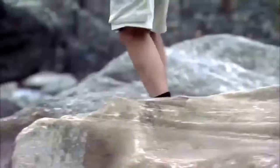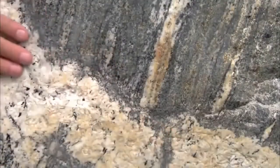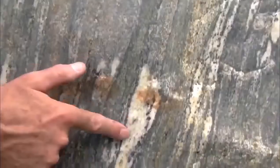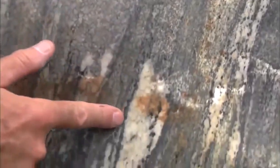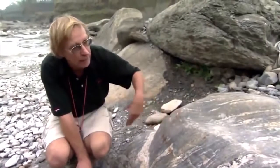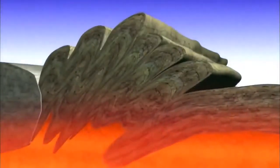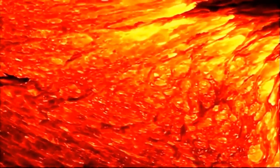Another boulder in the river gives a further clue as to what was going on at these great depths. This white rock is a Himalayan granite, and most of the highest peaks of the Himalayas are actually formed of this rock. And of course, the base of Everest is formed of exactly the same. The presence of these white streaks tell me that this rock was actually partially molten at the highest temperatures during the Himalayan mountain building process. The rock was pushed so far beneath the Earth's surface that it reached heat in excess of 4,000 degrees Fahrenheit and began to melt. Once it was molten, it was able to move and flow.